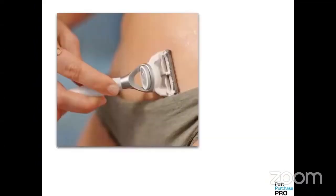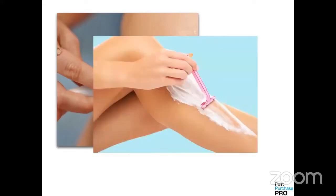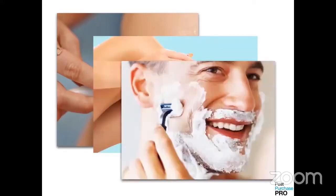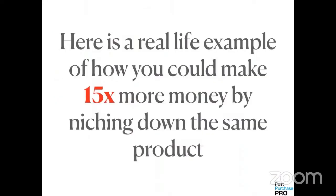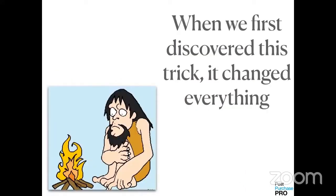Think about all the different types of customers, as an example, you could target with a razor. It could be for men or women, or legs or underarm or face. Each one of those uses creates more sales if you had a specific listing attracting customers that are looking for your specific solution. And here's a real life example of how you could make 15 times more money by niching down the same product. When we first discovered this trick, it changed everything for us.